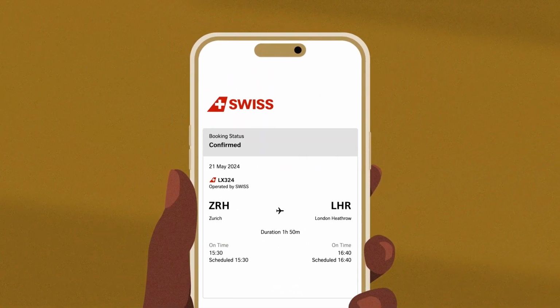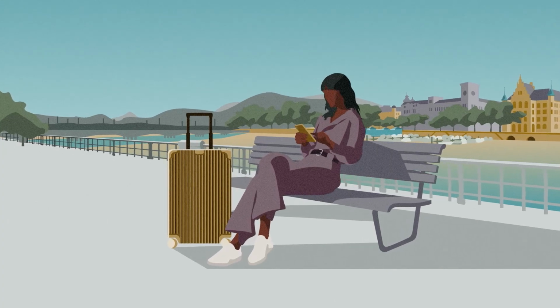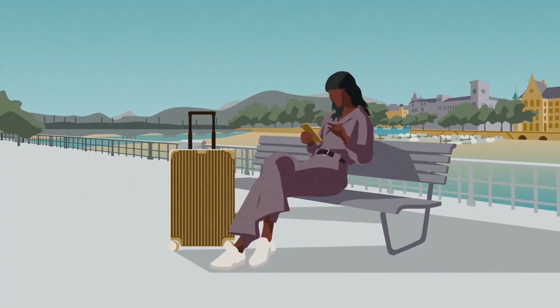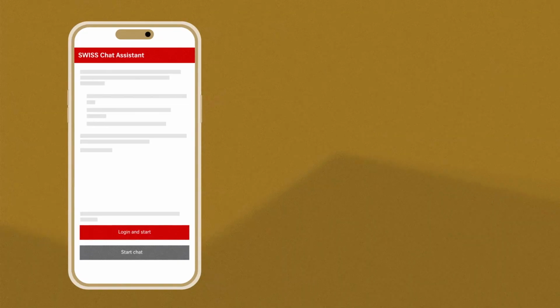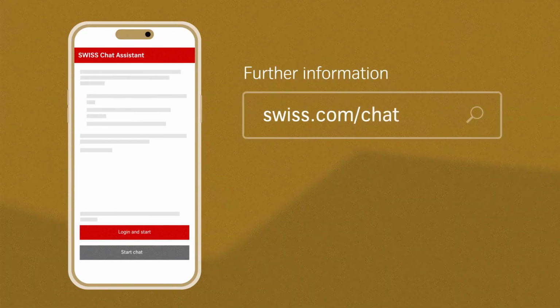Finally, you'll receive an email confirmation of your rebooking. That's it. Easy and without waiting times. The Swiss Chat Assistant is available 24/7 with more services. Please visit swiss.com/chat.